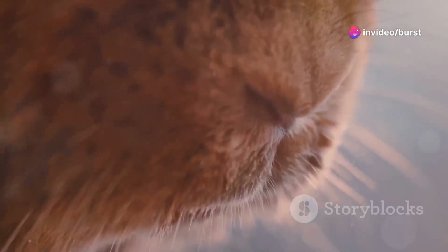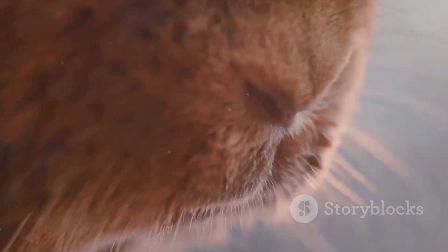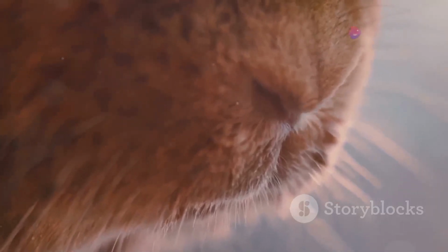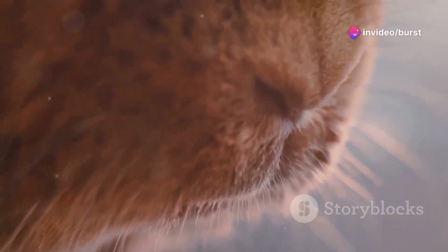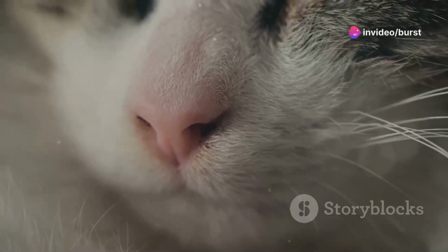But whiskers are not just about navigation. They also pick up vibrations in the environment. This means cats can sense the tiniest movements, like the scurrying of a mouse or an approaching human, making them excellent hunters. And it's not just physical. Whiskers are emotional barometers too.